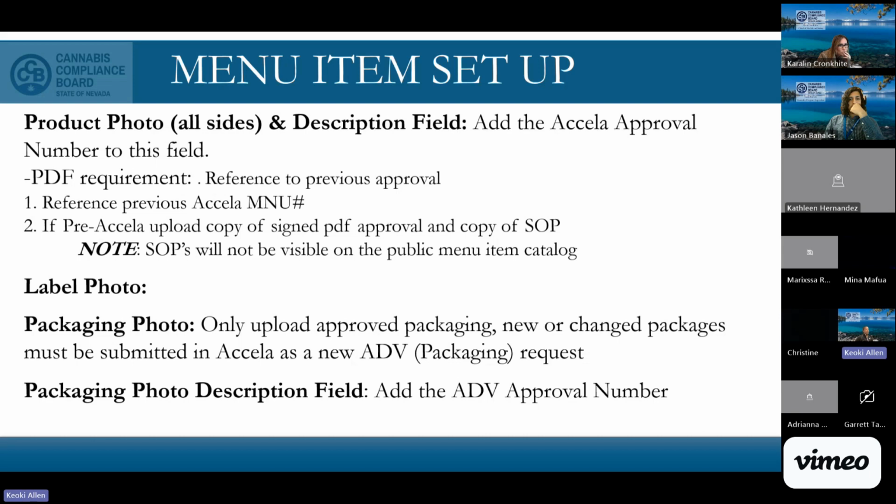If it is pre-Acela, meaning that you had approvals prior to July 1st, 2020, and you have that approval letter, meaning that it is not in Acela, then you will be required to upload a copy of the signed PDF approval and a copy of the SOPs. We want to assure you that your SOPs will not be visible to the public menu catalog. In addition to that, you're going to upload the label photo and the packaging photo, and only upload approved packaging. New or changed packages must be submitted in Acela as a new packaging request.